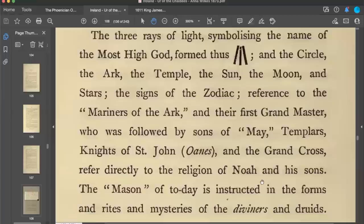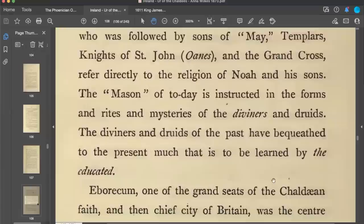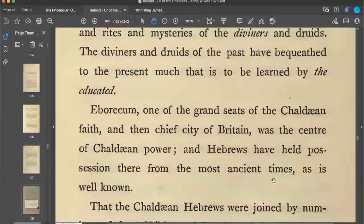The Mason of today is instructed in the forms and rites and mysteries of the diviners and Druids. All right, deep. The diviners and Druids of the past have bequeathed to the present much that is to be learned by the educated. Eboricum, one of the grand seats of the Chaldean faith and then chief city of Britain, was the center of Chaldean power. Listen, because we already got this. This was happening there in England.